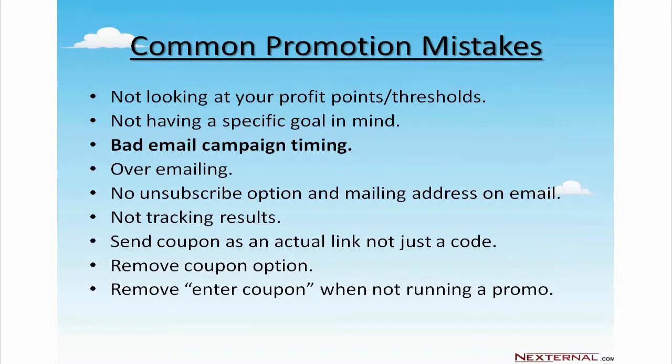The third one we have is bad email timing. I think this is something that every merchant is guilty of, especially if you're new to the industry, is that you can mistime an email campaign. So I'll use a specific example. When I was in the industry, I had a retail golf website, and my most successful times to send out marketing campaigns were first thing Monday morning.